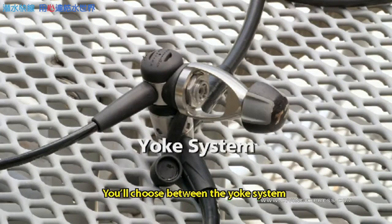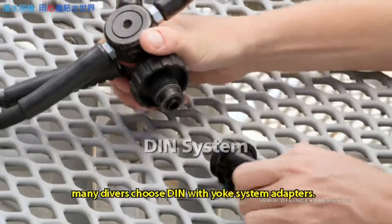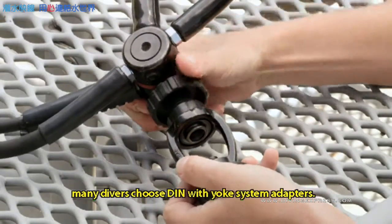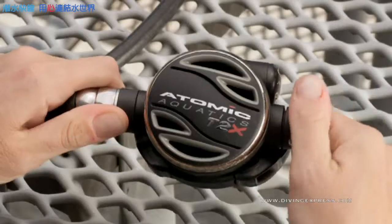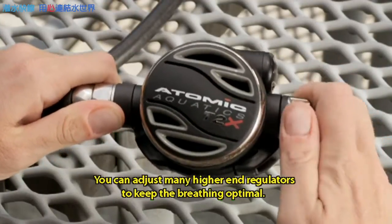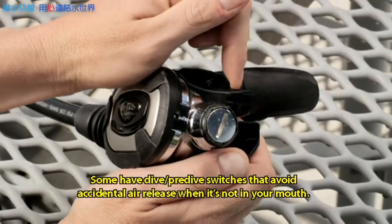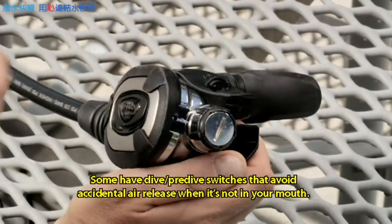You'll choose between the yoke system or the DIN system. Many divers choose DIN with yoke system adapters. You can adjust many higher-end regulators to keep the breathing optimal. Some have dive/pre-dive switches that avoid accidental air release when it's not in your mouth.